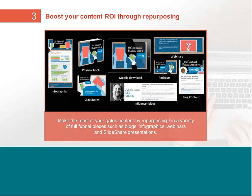But we're also breaking it out into infographics and blog posts and podcasts and slide shares and webinars and physical books that we hand out at events. And so we're taking one piece of content, taking the same data and the same material, repurposing it 10 different ways so that our audience can engage with it in whatever way they care to engage with it. One piece of content reaches our prospects at every single stage of the funnel in whatever way works for them. And this is how we see great ROI out of our content for the funnel.